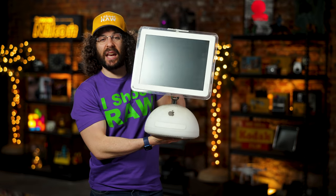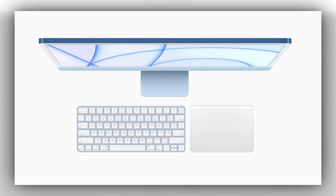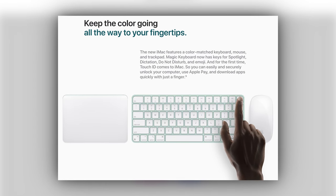Isn't it amazing? It has a neck and it goes boingy boing. That's what she said. It comes in 7 colors with matching keyboards and mouses. Mice, exactly.